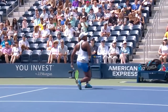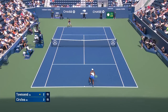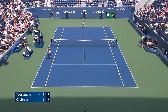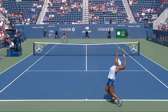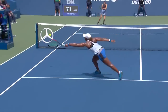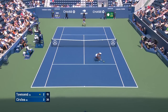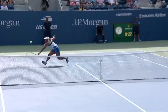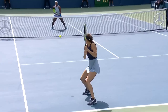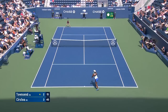This forehand ball is pretty high. She actually handled that really well, made it look easy. Cîrstea has been hitting that backhand return so well on the second serve. See, it lands pretty short in the court. Townsend reaching for it at the last second, but Cîrstea did a great job here of just waiting for Townsend to make a slight move and then hit a great passing shot.